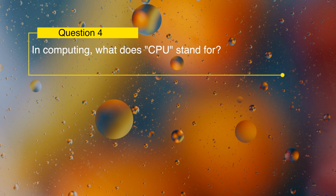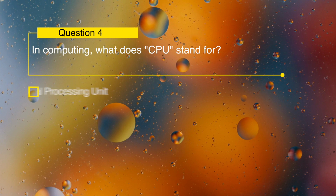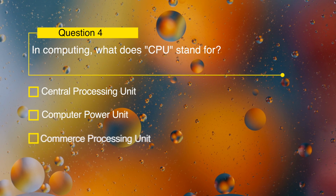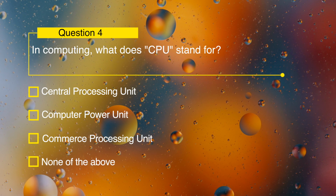In computing, what does CPU stand for? Central Processing Unit, Computer Power Unit, Commerce Processing Unit. None of the above.